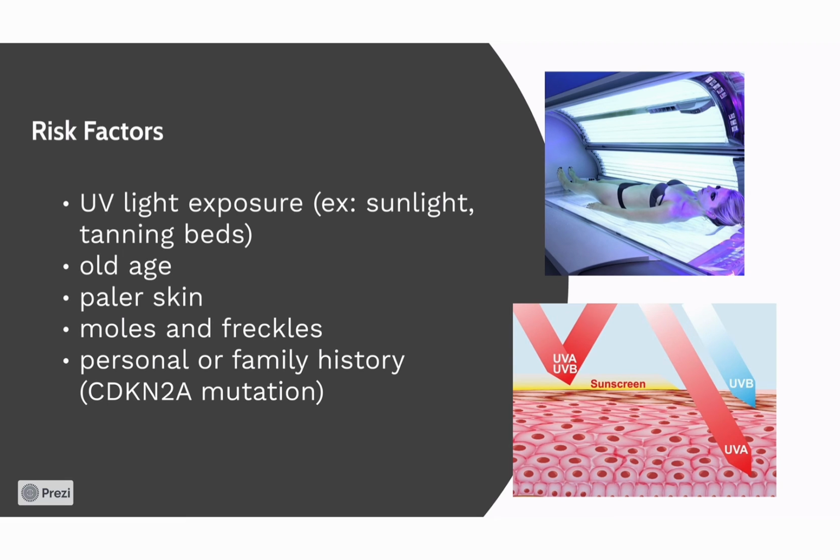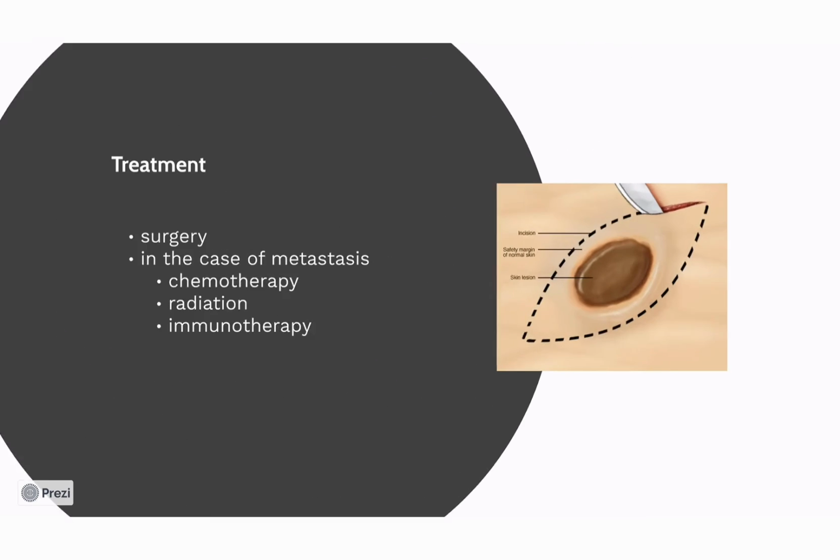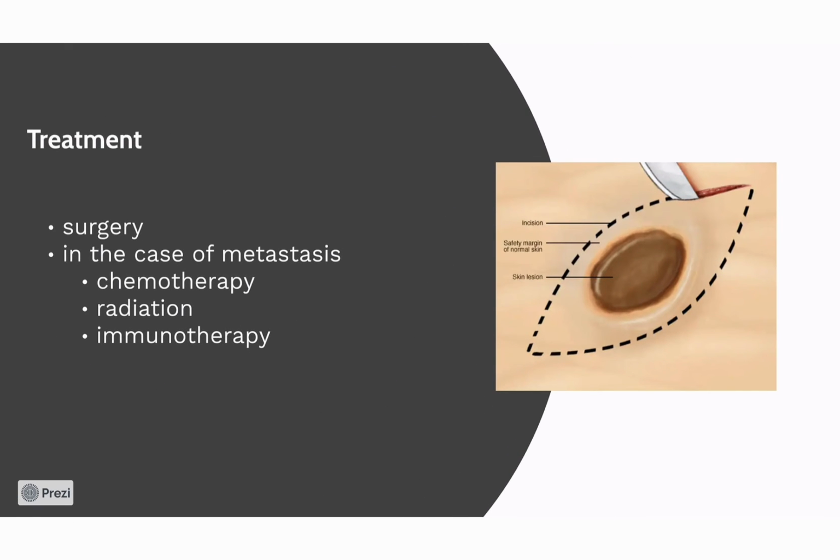For example, the cyclin-dependent kinase inhibitor 2A gene, also known as CDKN2A, codes for tumor suppressant proteins, and mutations to this gene and similar genes can be inherited and result in an increased risk of developing melanoma. With early diagnosis, melanomas can be cured with relatively successful outcomes in terms of preserving the appearance of the skin and preventing remission. Treatment typically entails surgery to remove the melanoma. In the case of metastasis or spreading to other parts of the body, especially internal organs or lymph nodes, chemotherapy, radiation, or immunotherapy may also be necessary.